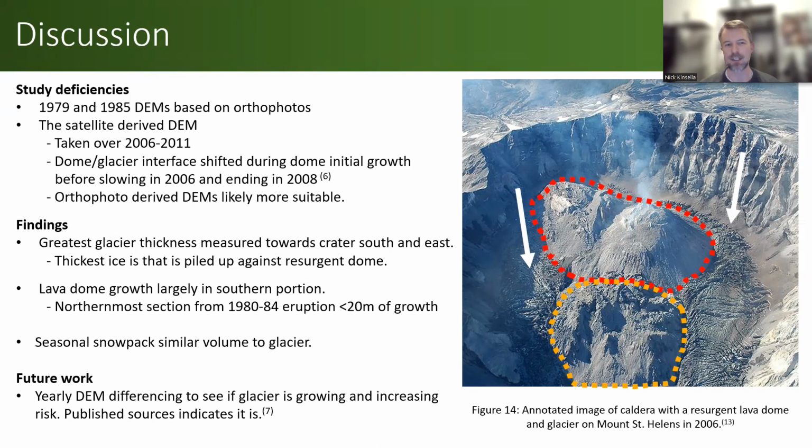With regards to the findings, the glacier's thickness was measured to be greatest closest to the south and east of the crater rim, and the thickest ice was piled up against the resurgent dome. The lava dome growth largely occurred in the southern portion. The northernmost section is actually a remnant from the 1980-84 eruption, but that also showed less than 20 meters worth of growth, but still measurable growth. The seasonal snowpack was a slightly similar volume to the glacier, although a lot less dense.